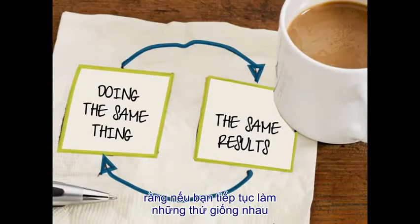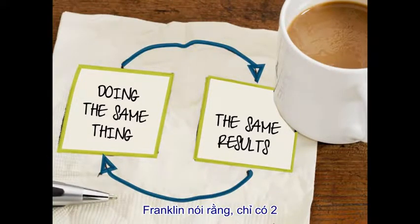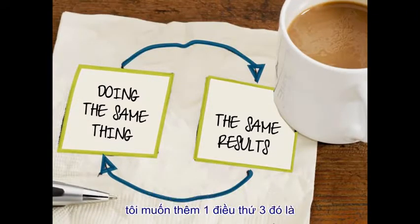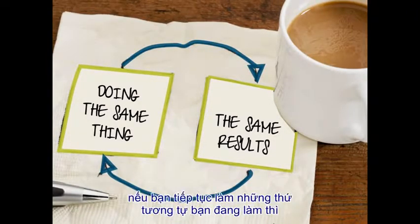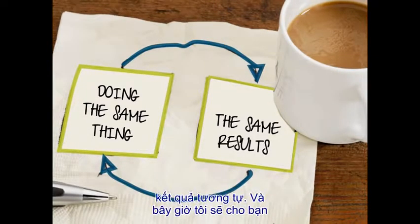Well, it's what you already know, that if you keep doing the same thing, you'll keep getting the same results. Ben Franklin said there are only two certainties in life, death and taxes. And to that, I would add a third, which is that if you keep doing the same thing, it is a guarantee you will keep getting the same results.